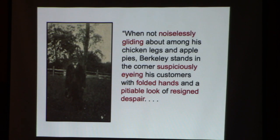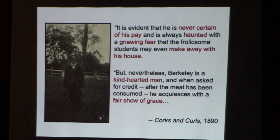And of course, they talk about him almost being resigned, you know? He's noiselessly gliding about. He stands in the corner. You can just imagine him eyeing his customers with folded hands and a look of resigned despair. What am I going to do? He's never certain of his pay. He's always haunted with a gnawing fear that the frolicsome students may even make away with his house. Now, that's humorous, but it's also real. That anxiety is real. These are real concerns.